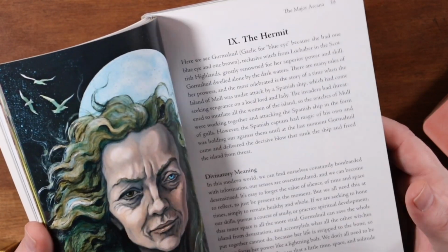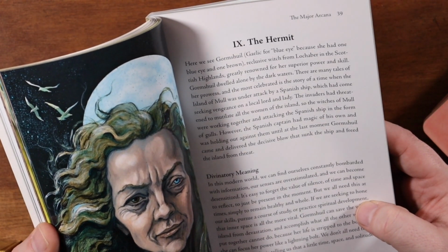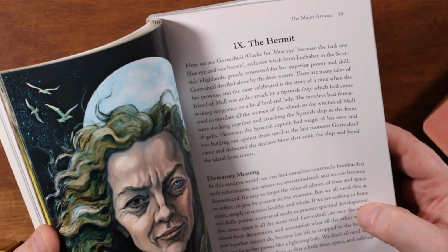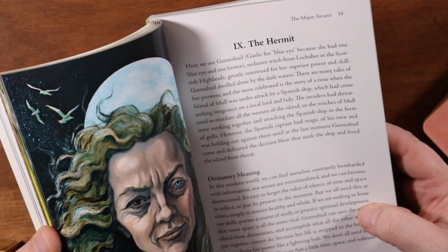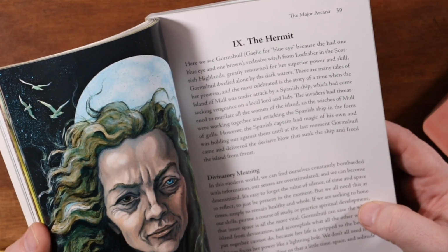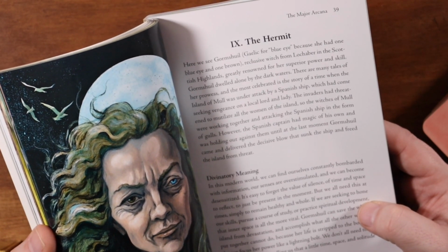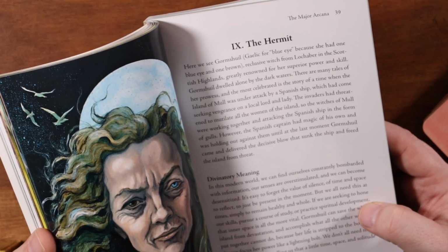So we get a sense of who the person on the card is, and I'll just read the Hermit here. Here we see Gormshuil, Gaelic for blue eye, because she has one blue eye and one brown eye. That's heterochromia. Reclusive witch from the Lochaber in the Scottish Highlands, greatly renowned for her superior power and skills. Gormshuil dwelled alone, and I'm fully admitting that these Celtic words are going to be mispronounced by me. There are many tales of her prowess. I wasn't expecting to read this.